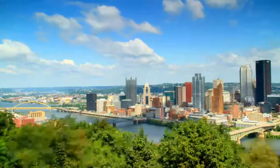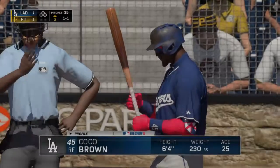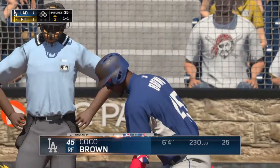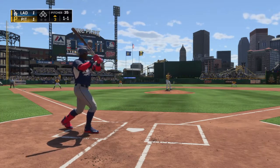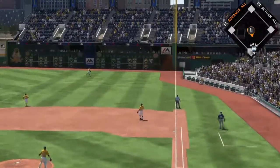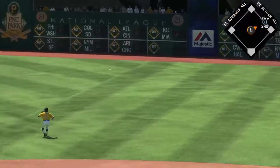Been a nice day for baseball so far from Pittsburgh as we're back for the start of the 3rd from PNC Park. Coco Brown is into the box as we are all set to begin the 3rd. And you know, guys, I love a guy like this leading off an inning for you. He makes good contact and he can run. Slapped hard the opposite way, and a base hit now as that's how the 3rd inning gets underway.